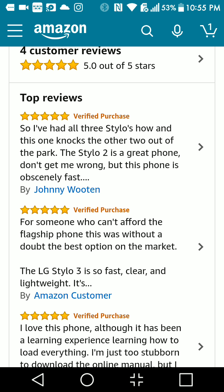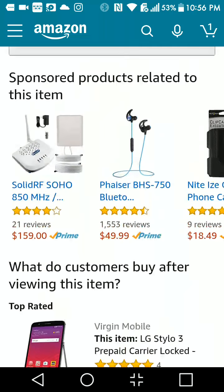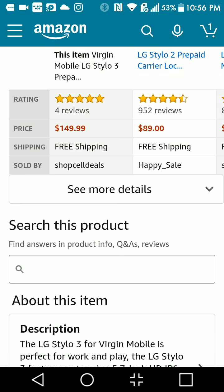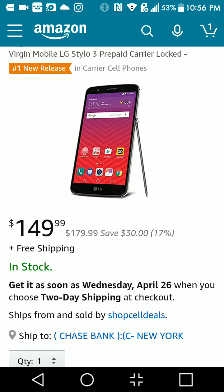So I've had all three Stylos, and this one knocks the other two out of the park. The LG Stylo 2 is great, don't get me wrong, but this phone is obscenely fast. Second review says, for someone who can't afford the flagship, this, without a doubt, is the best option. So as you can see, consumers are very happy with this purchase. You've seen some of the specs here on the phone as well.